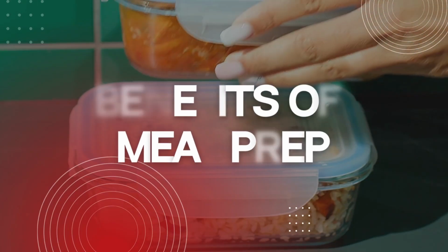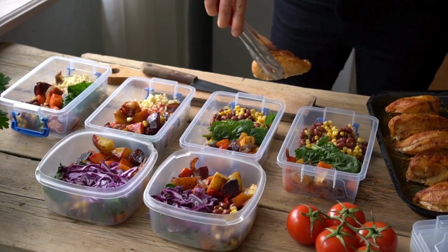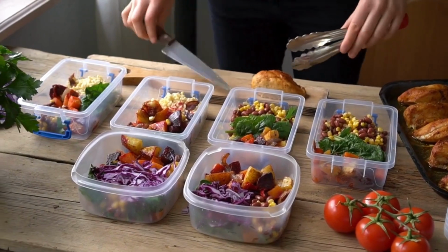Next, the benefits of meal prep. You might ask yourself, what are the benefits of meal prep? Well, if you want to reduce your cooking time while eating better, this is the way to do it. Meal prep lets you perfectly control your portions and calories. Like this, you don't need to have unhealthy snacks, and it ensures that you eat what is best for you.